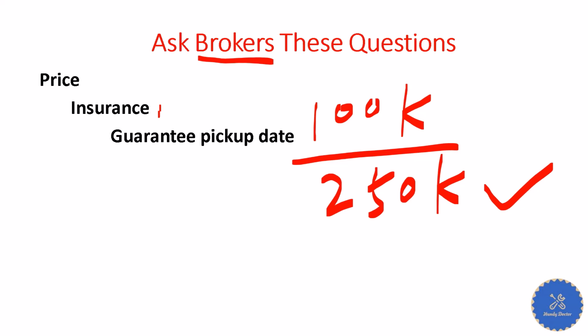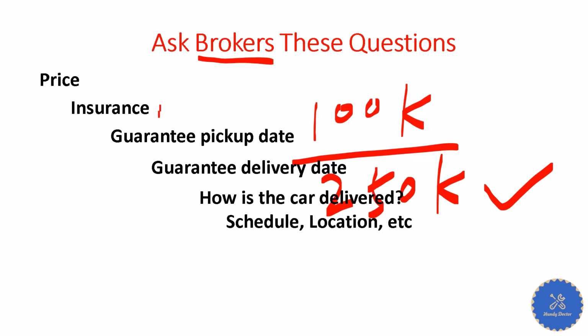Ask them about guaranteed pickup days. Remember, especially when the price is low, it may take forever for them to pick up the car. So you need to have that in mind. You don't want your car to sit for 2 months. Guaranteed delivery day also. And ask them how the car will be delivered. Now, one of them is schedules. I assume we are all busy, so will the driver work around our schedule or not?